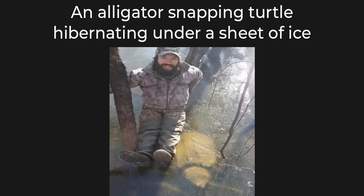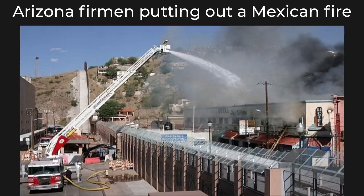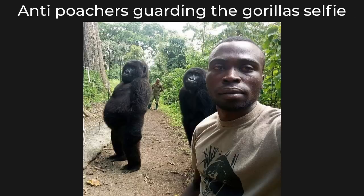An alligator snapping turtle hibernating under a sheet of ice. Arizona firemen putting out a Mexican fire. When you wake up to 40 to 44 inches of snow in one night. Anti-poachers guarding the gorilla selfie.